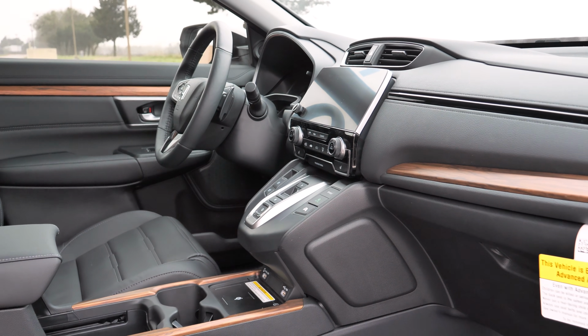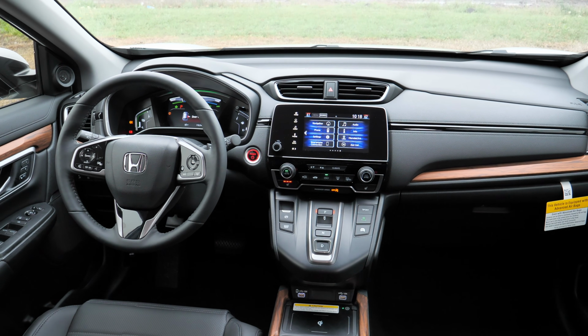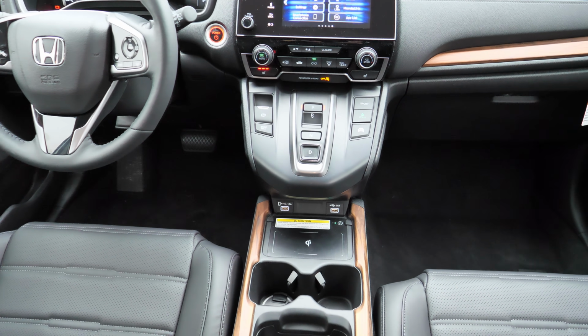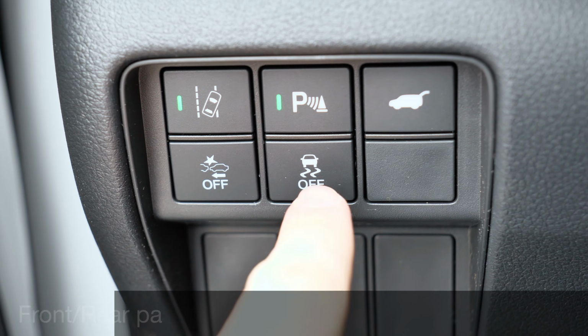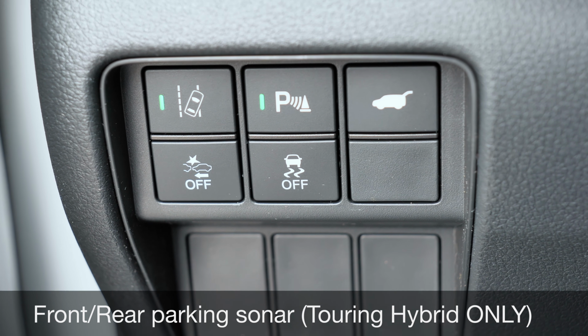Now in the CR-V Hybrid, you get the same simple interior as the others. It's certainly not flashy, but it is simple, it's got some nifty storage bins, and it's relatively spacious as well. Now just to the left of the steering wheel, you get your lane departure system, your forward collision mitigation, traction control, parking sonar, as well as the button to open up your rear gate.